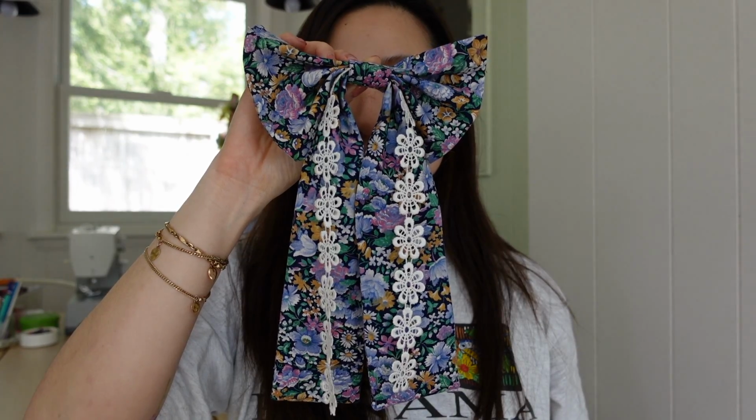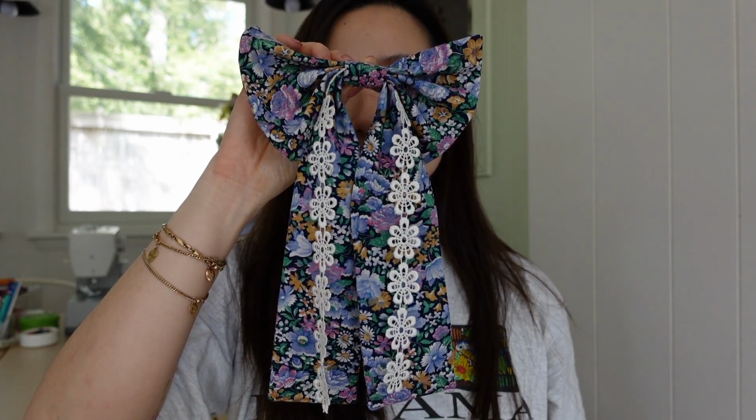Because I ended up not using the trim on the sleeves and I completely forgot to incorporate them into the shorts, I had to figure out how I was going to use the trim, so I decided to make this adorable bow to wear in my hair. I am so happy with how this whole outfit turned out, and I'm so excited to show it to Joanne.